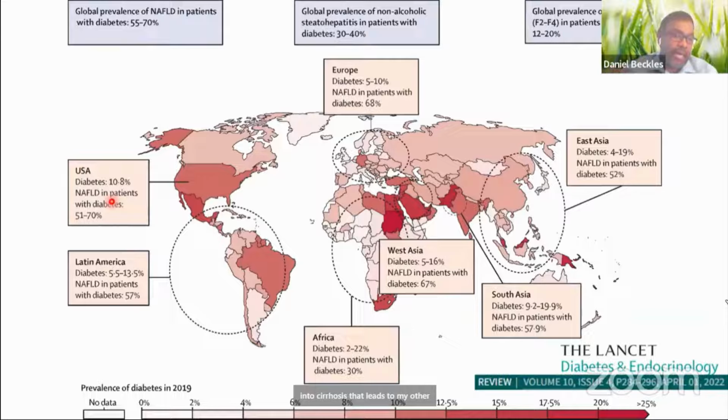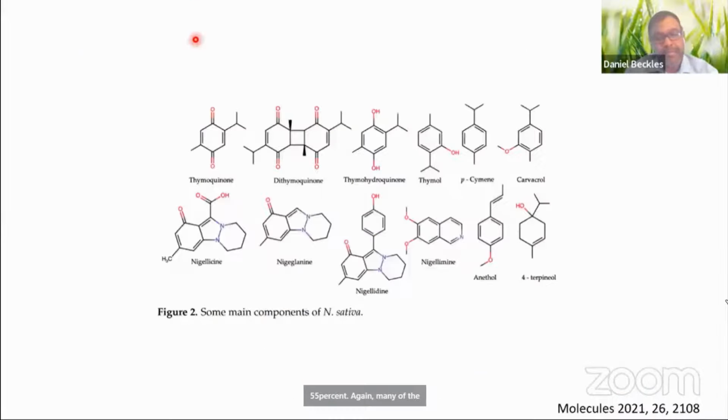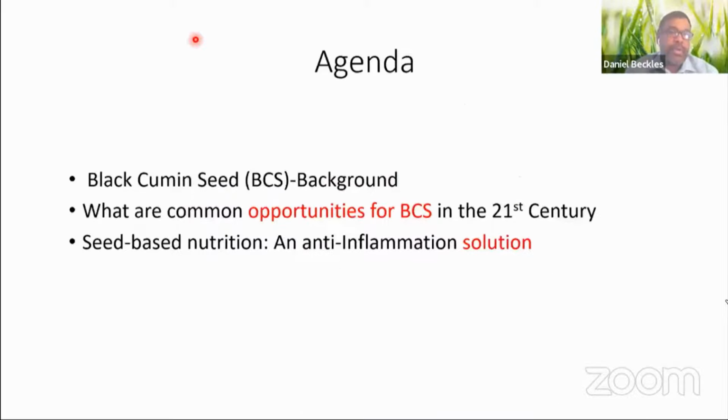That leads to my other arm of transplant, which is liver transplant. Just to highlight that data. And in the whole world, it's 55%. Again, many of the components in black cumin seed, highlighted here, are used, and it's actually shown to prevent the fibrosis and scarring that's seen in liver disease, what I just mentioned. So a massive amount of benefits. Too many benefits to even go over each one of them here, but it affects every single organ in our body to bring much better health.